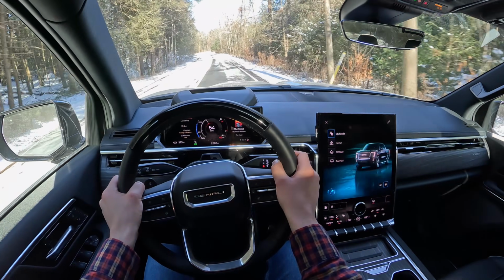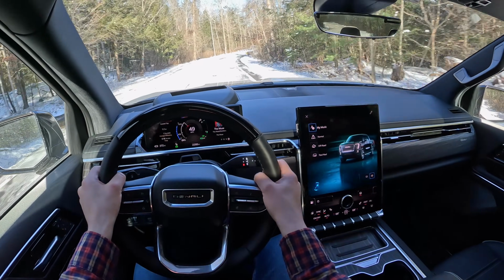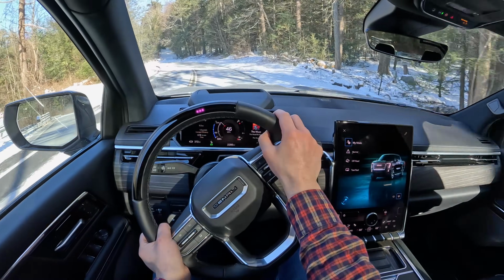Okay, driving the new Sierra EV. Now, a few months ago I reviewed the Hummer EV, which uses the same platform and the same powertrain, so you may wonder how the Sierra compares to the Hummer, right? Well, the driving impressions are similar but not the same.